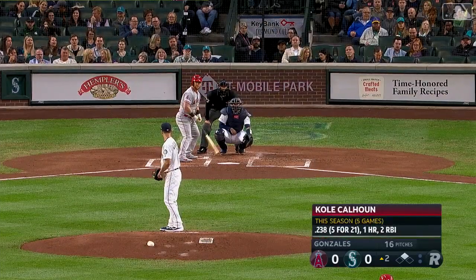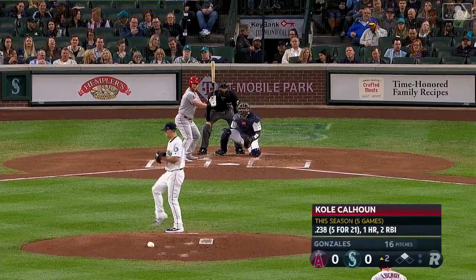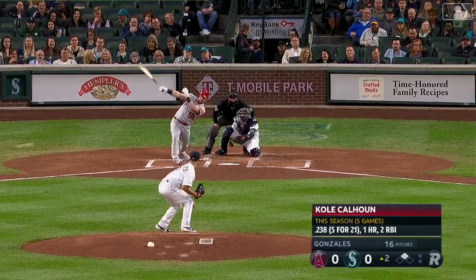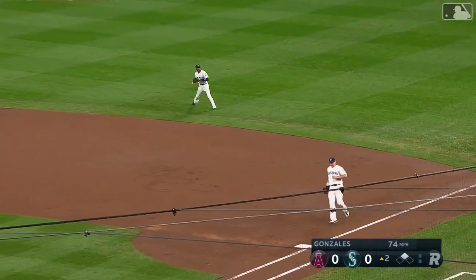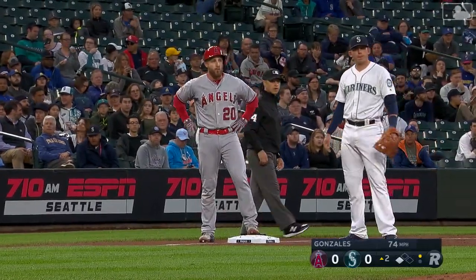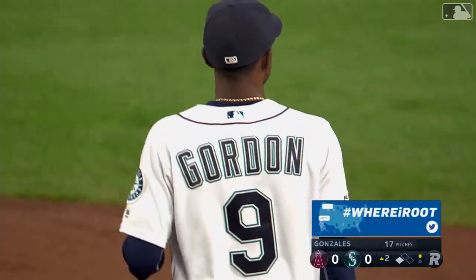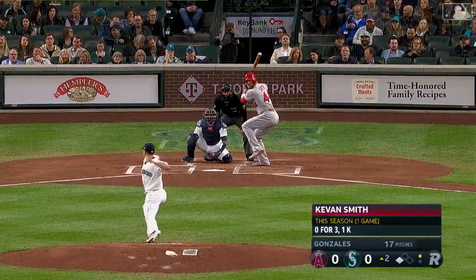Here's Calhoun. He was 0 for 5 as the leadoff man last night. Comes in hitting .238. And here's the first pitch, lefty-lefty matchup. It's grounded right to the second baseman. D. Gordon has one play first in time. On the play, Lucroy will move over to third base. So that's a productive out. It gets the runner over to third, 1 away, and Kevin Smith will be the next batter.